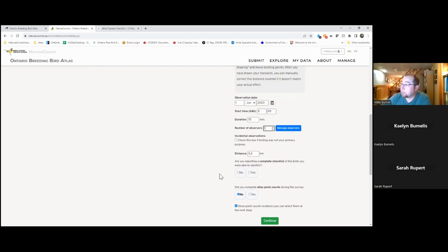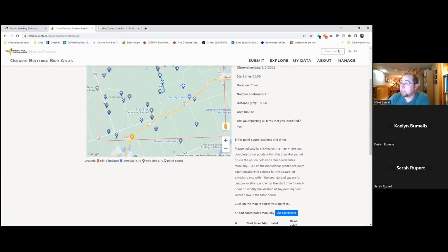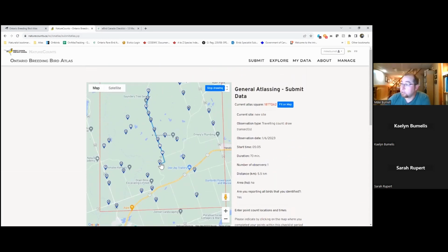Now, are you submitting a complete checklist of the birds you're able to identify? Yes, in this one. And did you complete Atlas point counts? This is the important one. We have to click yes. All right. So now we're going to click continue. And now we're going to select our point count station. So we did 6, we did 7, we had 1, we did 13, 12, 4, and 9.